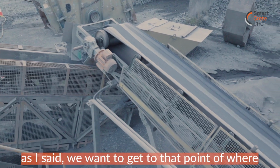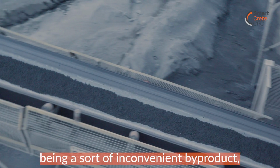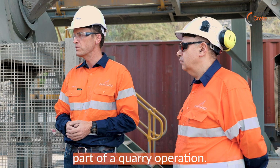And ultimately, as I said, we want to get to the point where sand production at quarries moves from being an inconvenient byproduct to being a premium product that can potentially become the most profitable part of the quarry operation.